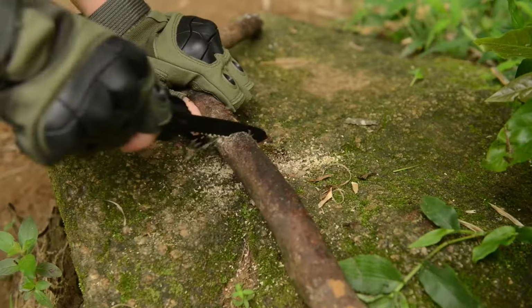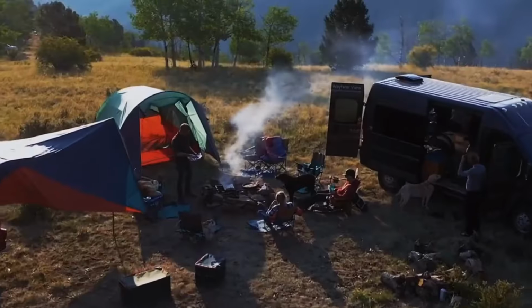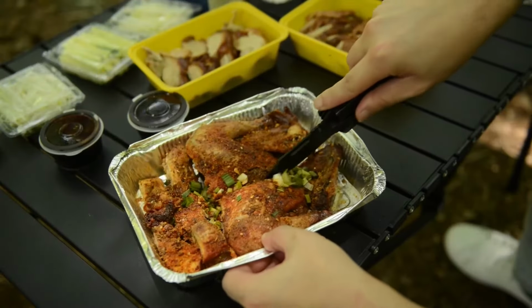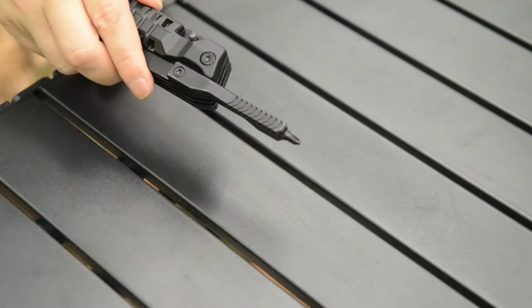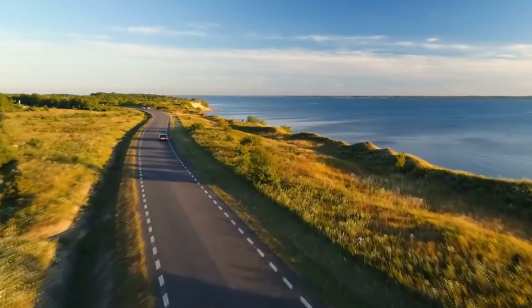Built from 420 stainless steel and coated with black oxide, it's rust-resistant and tough enough to handle challenging environments. The sleek, non-slip cushioned handle ensures comfort and grip, while the one-hand operation design makes it as practical as it is stylish. This multi-tool checks all the boxes for outdoor preparedness and survival on the go.